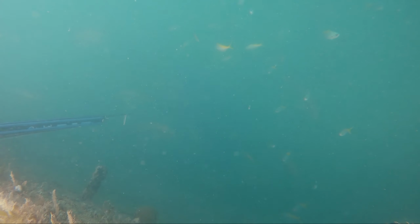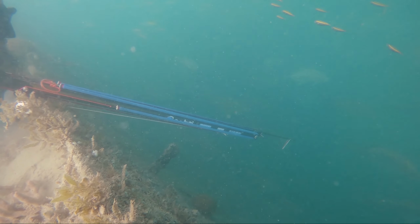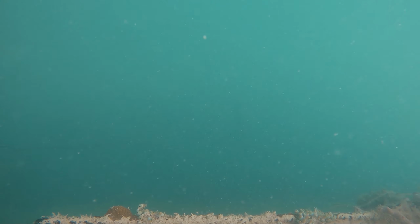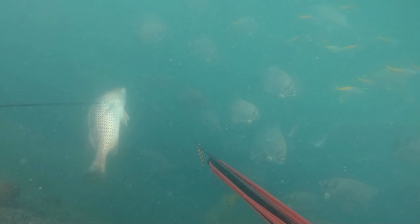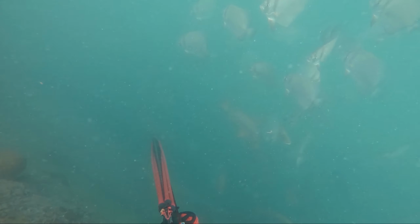Okay, what I found with the visibility, you have to do it on the neap tides, and you have to do it on the slack of that neap tide. Very poor viz unless you've got that real good conditions and low winds. Otherwise, it's really murky because it's in shallow water. Yeah, a good day there is like 3 meters viz, maybe 4. A lot of fish, lots of fish for shallow water.